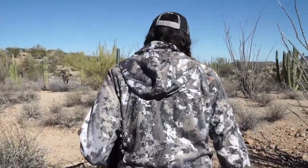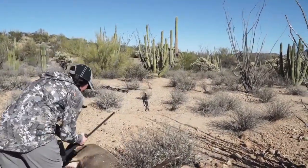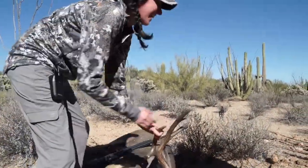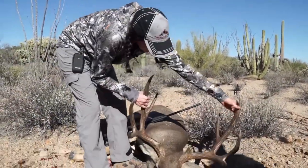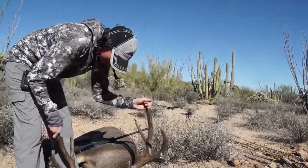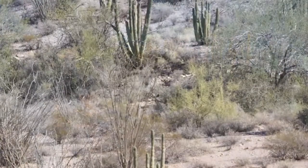Look at that. That's a big deer. Yeah. He might push me, man. He might be bigger than the one I shot last night. Close to the one I shot last night? See? Heavy. Heavy, yeah.